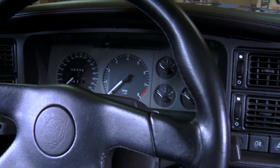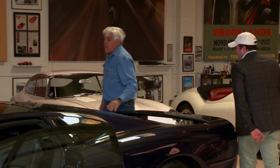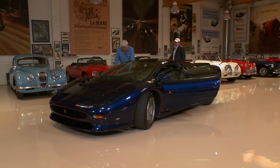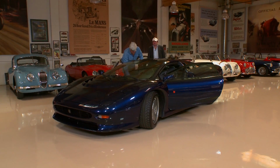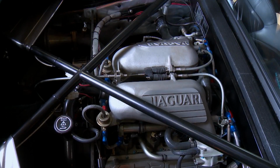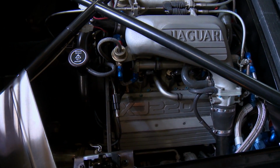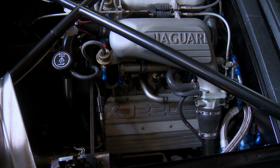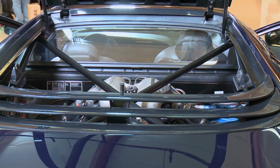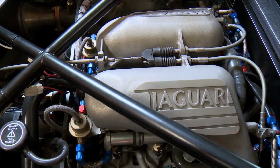Can we open the hood? We can. Okay, let's do. I think you open it on this side, right? Yes. Okay. There's a lot of extra space when they switch from the V12 to the V6. But still, it looks like it belongs in there. It doesn't look like a tiny little engine. And how many liters is this? What is it, do you know? 3.5 liters.